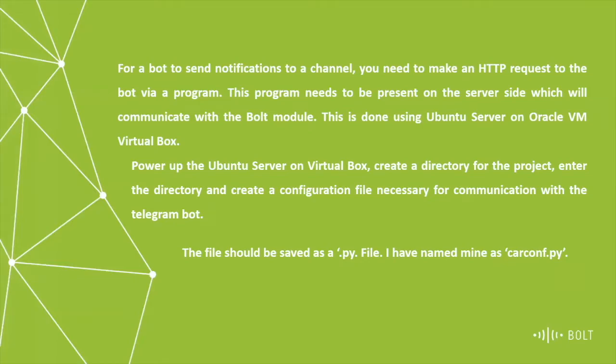For a bot to send notifications to a channel, we need to send HTTP requests to it via a program. This program needs to run on the server side. You can do that through an Ubuntu server on DigitalOcean Droplets, or you can do that through Oracle VM VirtualBox as well, with Ubuntu server running on it. Since I have used VirtualBox, I'll be talking about that.